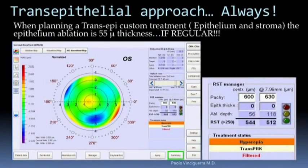The epithelium is a masking agent that is layered over the cornea, not in an even way. Even in a normal cornea we have 55 microns in the center and usually 65 in the periphery. Those asymmetries are measured before and treated, taking into account the shape with the epithelium. But if you remove the epithelium, then the shape you are aiming to treat is completely different from the real shape. So the outcome becomes unpredictable if you do not do transepithelial treatment.